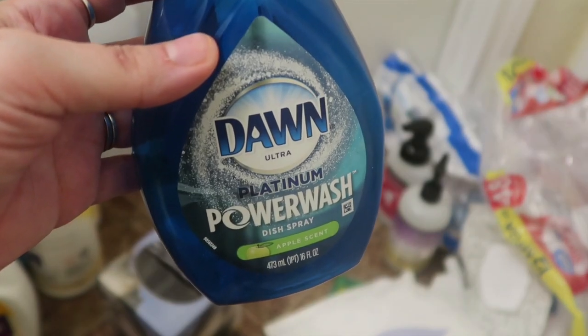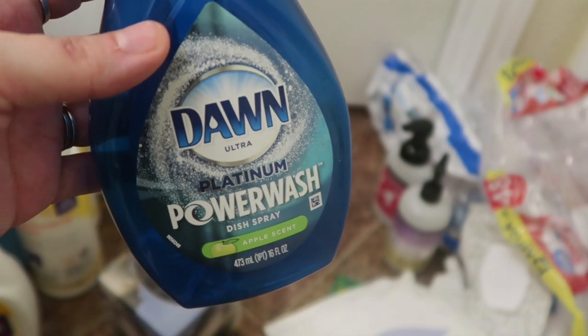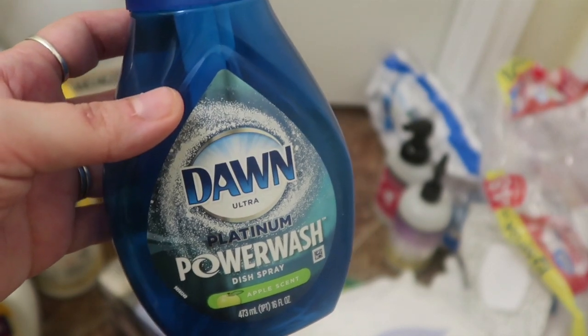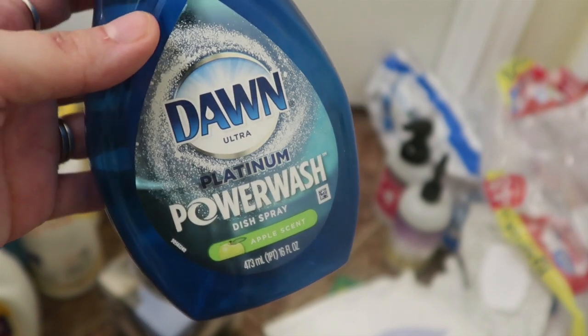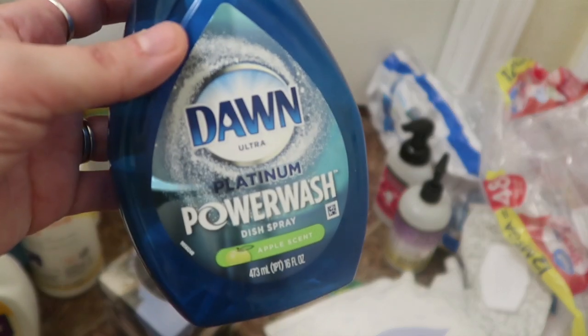Speaking of great though, you guys, this stuff is amazing. We're on our second bottle of it and we're almost through it. We're probably gonna need more soon, but this stuff is so good. It's the Dawn Ultra Platinum Power Wash Dish Spray in the apple scent. And so it has this little spray nozzle and it comes out like foam.